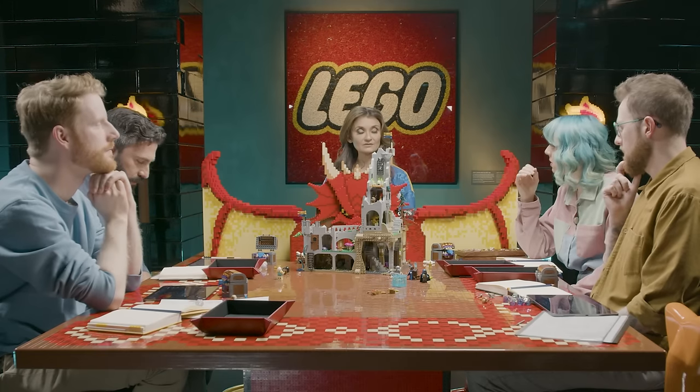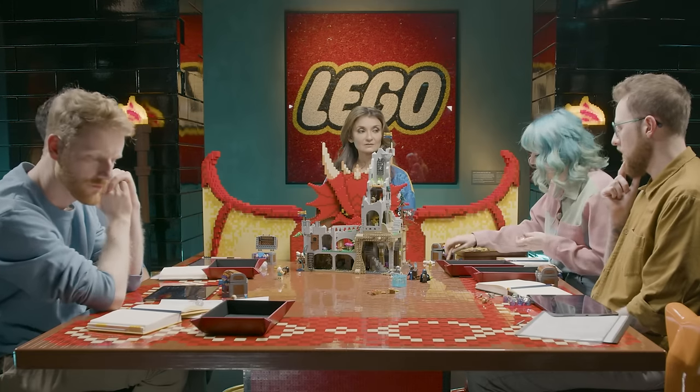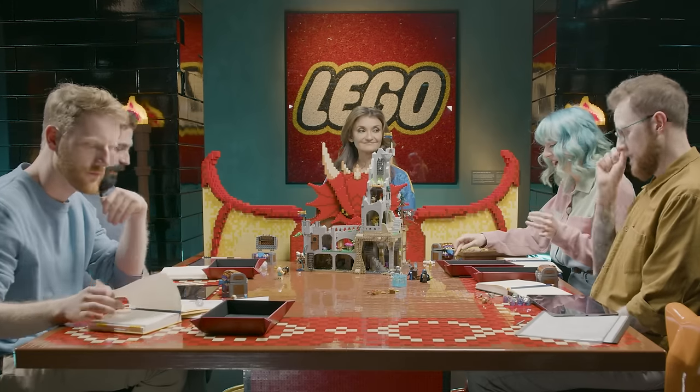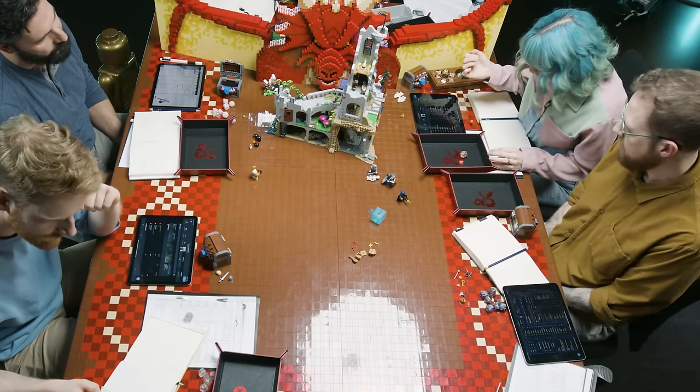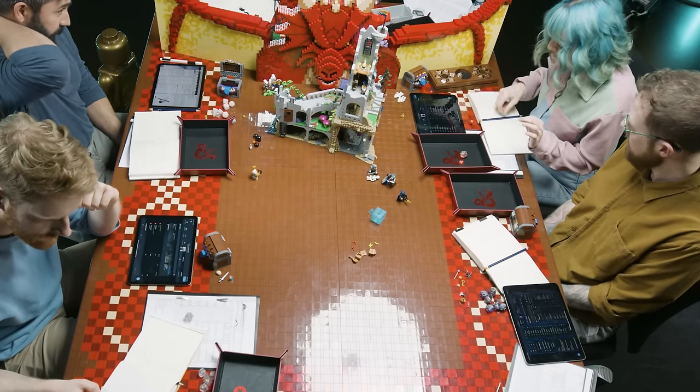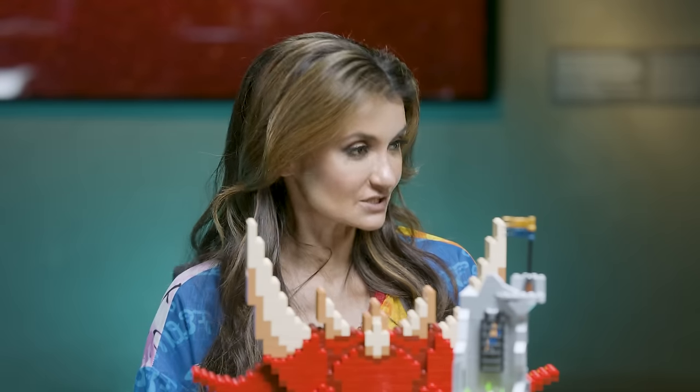Interesting question. Roll a history check. But there are five dragon heads on this shrine. Right. Oh, yes. Five dragon heads? What could that possibly be? But they're all the same color, so... Ooh, that's gonna be a 23. Oh, snap. You were a very good history student.